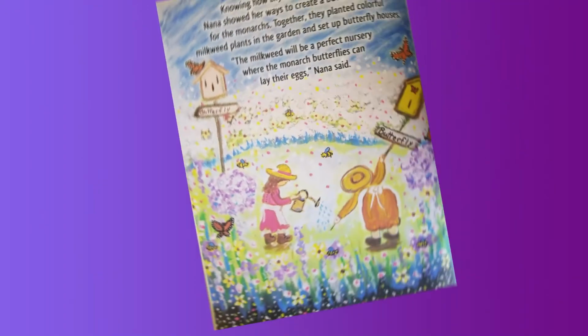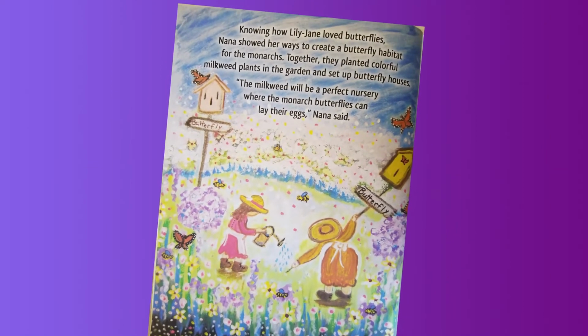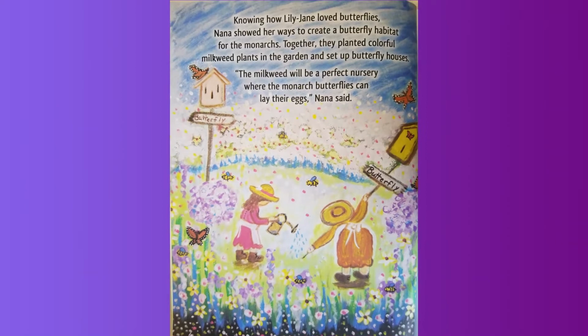Oh, can we just take a moment? Can you just close your eyes and imagine that? Looking out on that scenery of the farm and butterflies dancing in the air. Oh, it's great. Knowing how Lily Jane loved butterflies, Nana showed her ways to create a butterfly habitat for the monarchs. Monarchs are a type of butterfly. Have you seen them before?